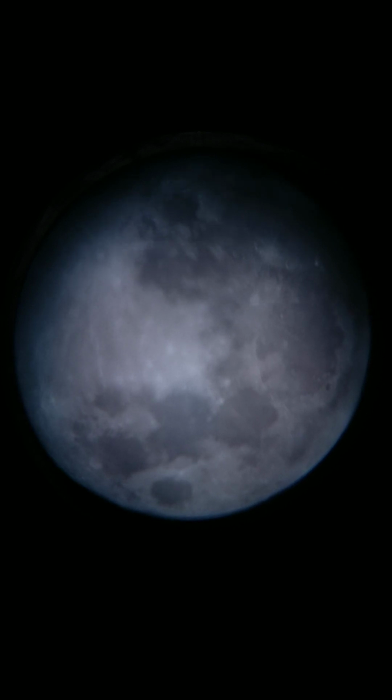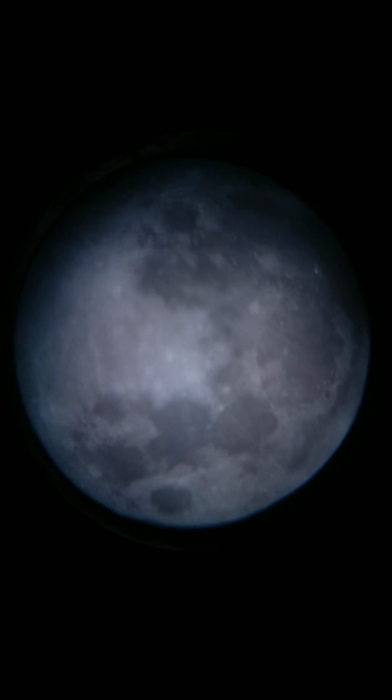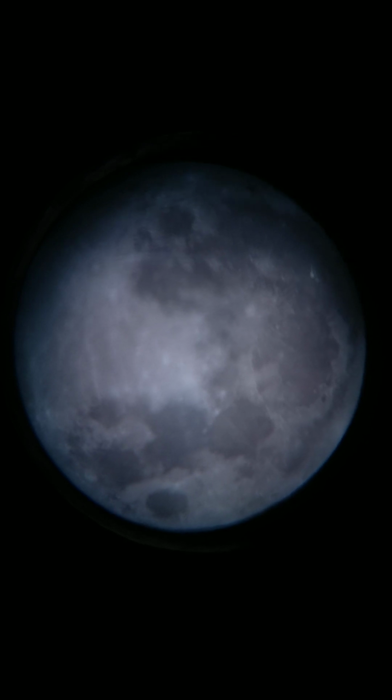So I'm going to see if we can zoom in somewhere. So, oh wow, look at that. So we've zoomed in. Let's see what we can see of the surface. That's not brilliantly clear, is it? Oh, it's a bit better. It's still not tremendously clear.